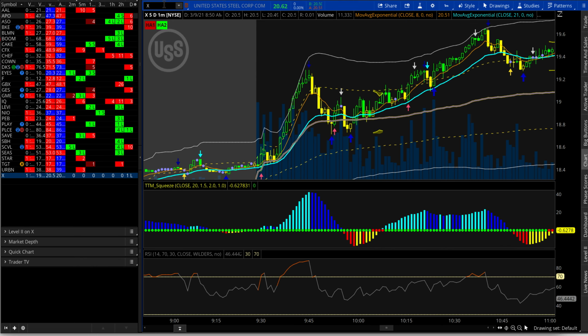U.S. Steel, X is the symbol, the ticker. I got into this as soon as it opened, it peaked, pulled back, held VWAP, so I jumped in. It's already in my buy zone in the 8-day and 21-day EMA. I almost sold here, but I know that this had a large short float. But I was thinking, let's just make it a quick day trade. But I held. It pulled back to VWAP, held again.